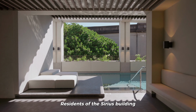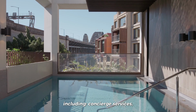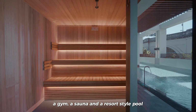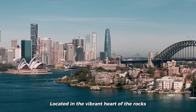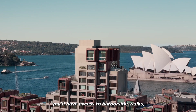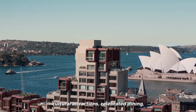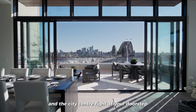Residents of the Sirius building benefit from elite lifestyle amenities, including concierge services, a gym, a sauna, and a resort-style pool. Located in the vibrant heart of the Rocks and Circular Quay precinct, you'll have access to harbourside walks, cultural attractions, celebrated dining, and the city centre right at your doorstep.